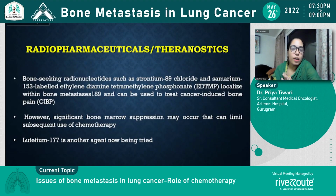A very important word about various theranostics. Especially for the symptomatic management of patients, there are a few agents available to take care of the pain. If the patients have a lot of pain, and especially if we feel that they are not fit for any other chemotherapies and don't have much time to live, strontium-89 and samarium are a few agents that are given, and they help to decrease the pain. However, they cause significant bone marrow suppression, which can limit the subsequent use of chemotherapy, and hence they should be used very judiciously.